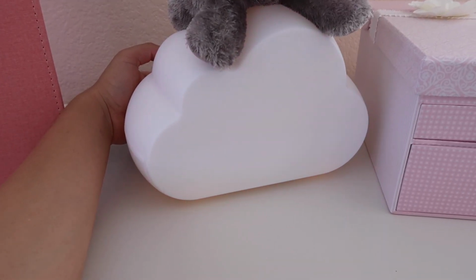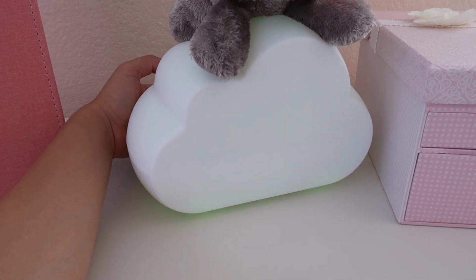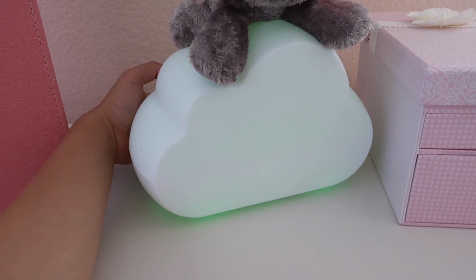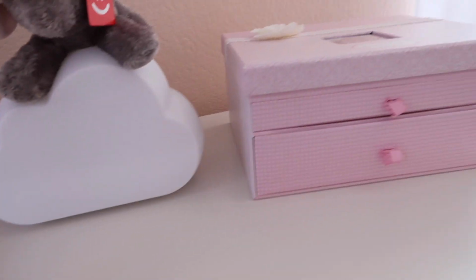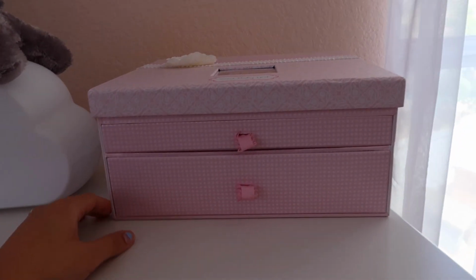And then it'll go through the colors in whatever color you want. I think that one's green, and you just touch it and it stays that color. You touch it again and it turns off. So I have that. And then over here I have her baby box.